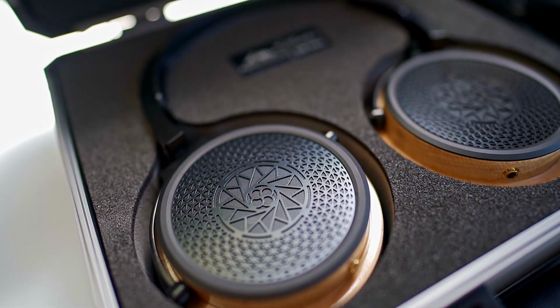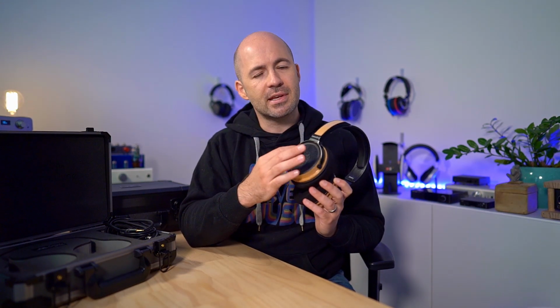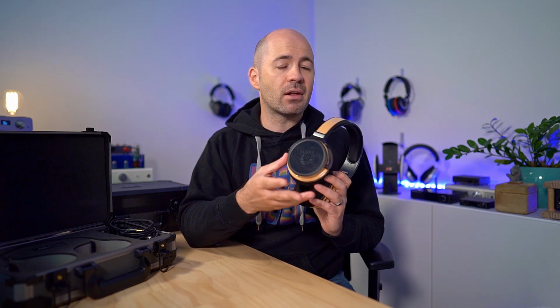Now, whether or not this is better, that's going to be very much personal. I actually quite like the look of the Zeus. I think it's got a really interesting kind of old worldy look to it, whereas this is a little bit more modern, but also probably a bit less striking in terms of not being able to see as much of the detail in the grille. Some might like that, some might not. I'll leave it up to you to decide.